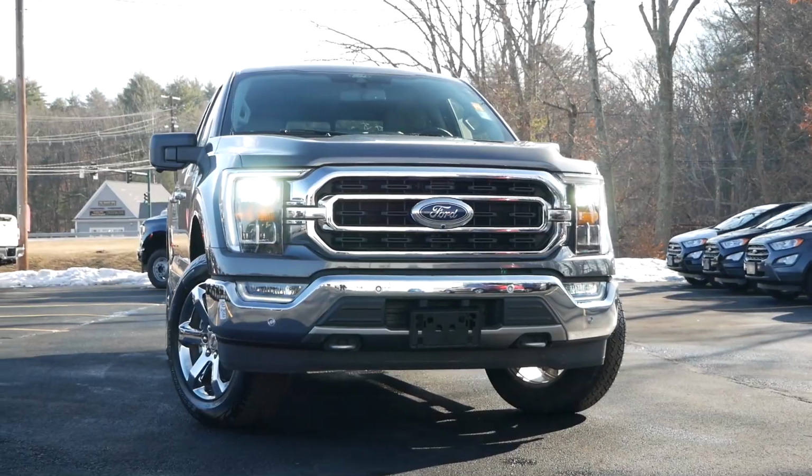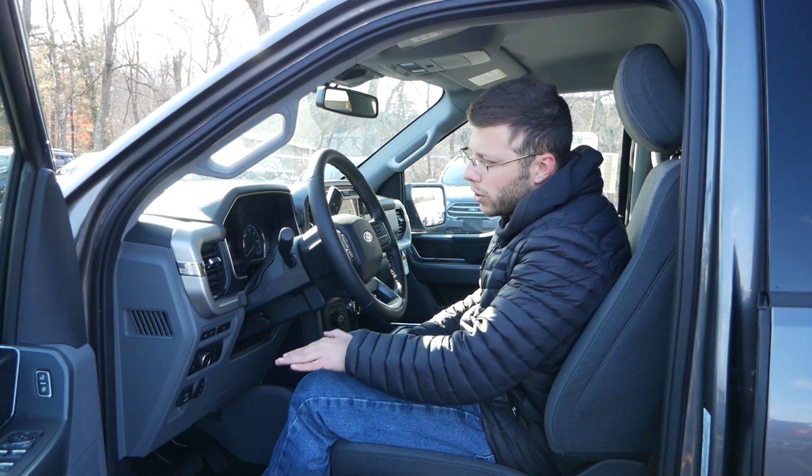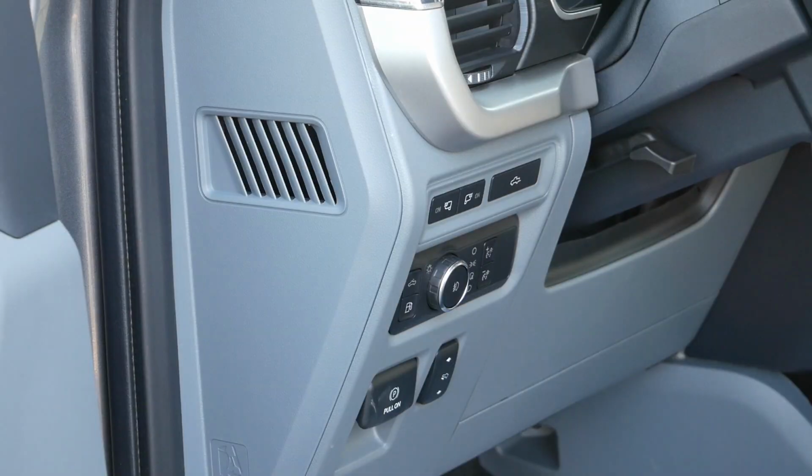Now, stepping inside the F-150, there's a few buttons that I want to focus on the left side of the dashboard before we focus on the rest of the interior. So up top, you will have your on and off buttons for your side mirror lights. Of course, you're going to use those if you're in dimly lit areas. You also have your button that will lower the power tailgate.